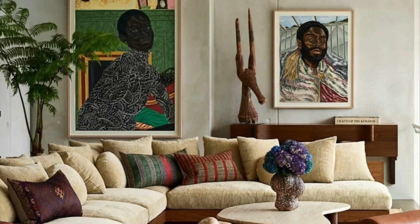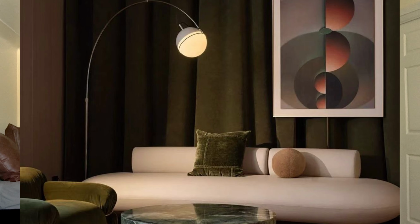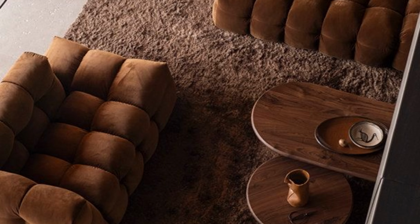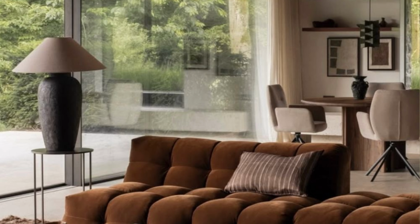Another way to solve for this is to repeat colors within the space. So, a space with small pops of the same color, like forest green velvet pillows, and then a green art print with green taper candles, all of that spaced out across the room. The same goes for color. Repeat it in art, repeat it in textiles, repeat it in tiny accents, and that's going to create rhythm throughout the space, and rhythm equals harmony. If your space is feeling a little off, please check the rhythm, okay?